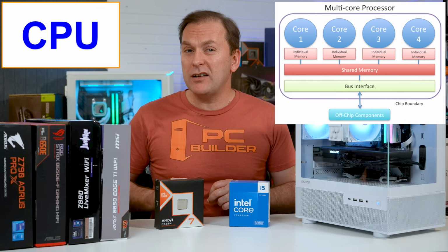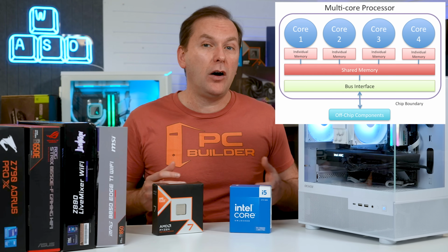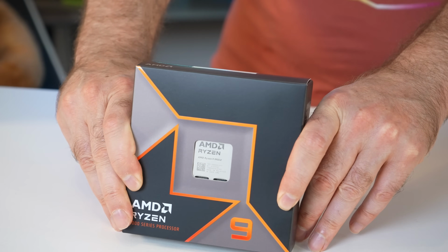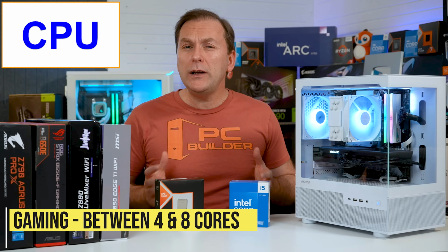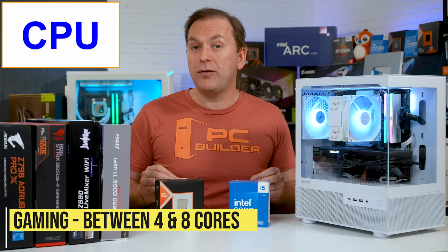Most modern processors are at least 4 cores and currently come in 6, 8, 10, 12, all the way up to 24 cores. The more cores, the more the CPU can do at once, though some tasks like gaming only really need between 4 and 8 cores depending on the game and how powerful the CPU is.